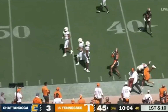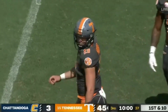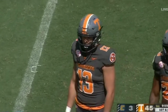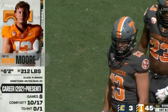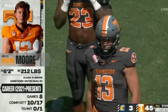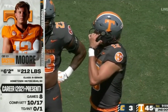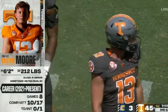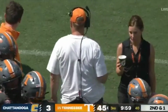As Gaston Moore is in the game and throws it to Holden Staes. Staes will pick up 9. Gaston is the 5th-year senior from Hilton Head, and he's been with this coaching staff longer than Josh Heupel's been with Tennessee. He was at UCF with these guys and then he came over here. He's the third string quarterback the last 2 years. Saw limited action in his career. Can update that number now to 11 completions after that 9-yard catch.